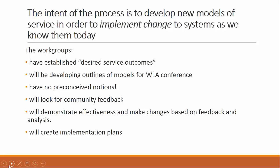We did develop outlines of our models for the WLA conference, and if you were there, you saw that there were posters up for each of the work groups except for resource libraries. Their committee is discovering that the way Wisconsin does that is completely different than anybody else in the world. So they're really still in an information gathering and modeling stage.